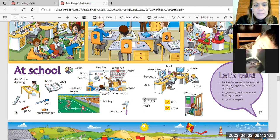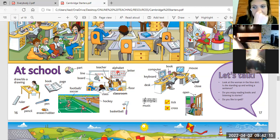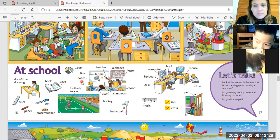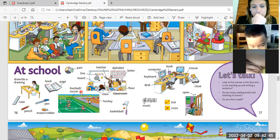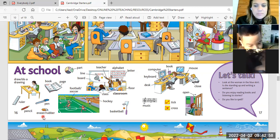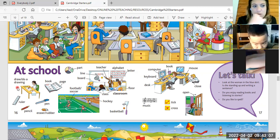Classroom. What is this one? Alphabet. What's that one? Board. Boards. This one. Soccer. I can't hear you. Yes, soccer. This one. Rubber. Eraser. This is a rubber.